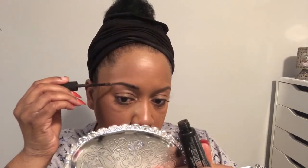You can shape your eyebrows with it as well as set them, so it's like a 2-in-1. It's very dark, so you have to be careful, and it is heavy. But it looks good if you know how to use it and if you apply it properly, because it can go left real fast, man, real fast.